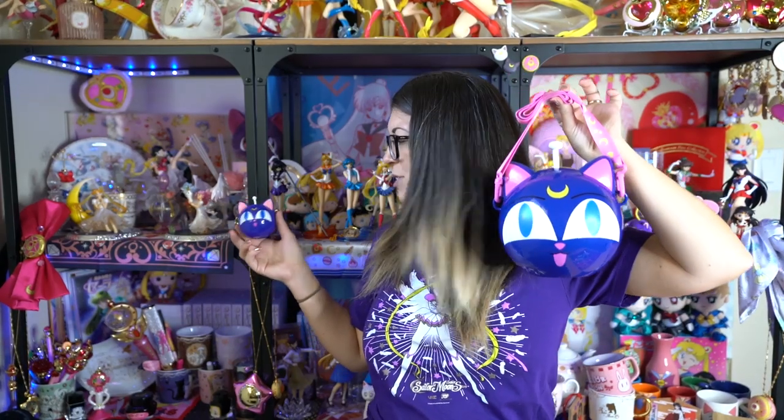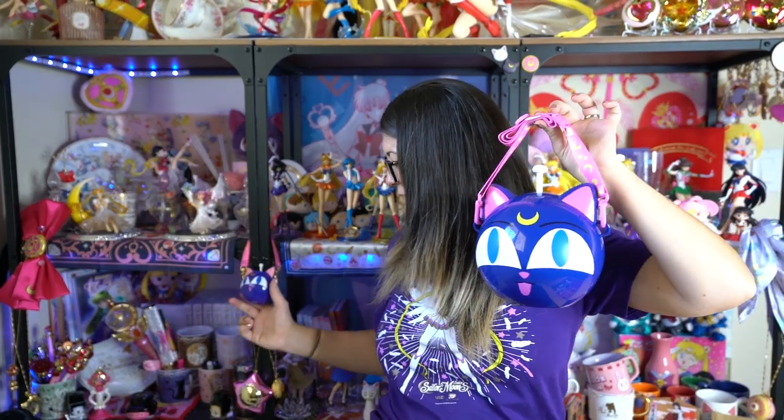So this is very similar to last year's Luna P, except it's like four times as large. This is the old one from last year's USJ collaboration, and this is the one from this year's. So it's much larger, and this is for candy. So it holds candy on the inside of it. On the back, we have a little sticker. And if I remove this sticker, I wonder if there's candy on the inside of it. Let's find out. We do have candies! Yay! I'm so happy that there's candies in here.